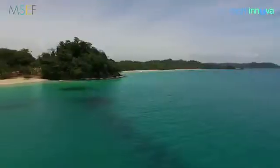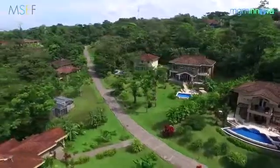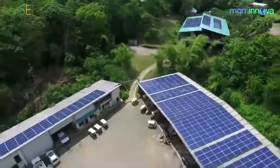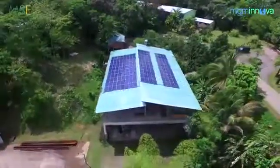It's very important for us to contribute to the environment here and make sure our development plans are in sync with the environment. Perhaps the most important initiative that we just completed was our centralized solar installation in our logistics center that will be one of the largest centralized solar resorts in Central America.